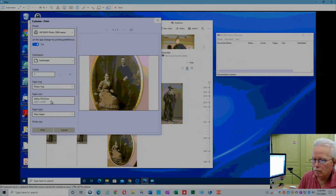So now we have paper size. It's not plain paper, not photo paper. Wait a minute, though. Let me stick with this, because there's something else we need to do before we fix that. Do you notice the way this is kind of laid out horizontally? So this looks like 6 inches wide by 4 inches tall. Right.